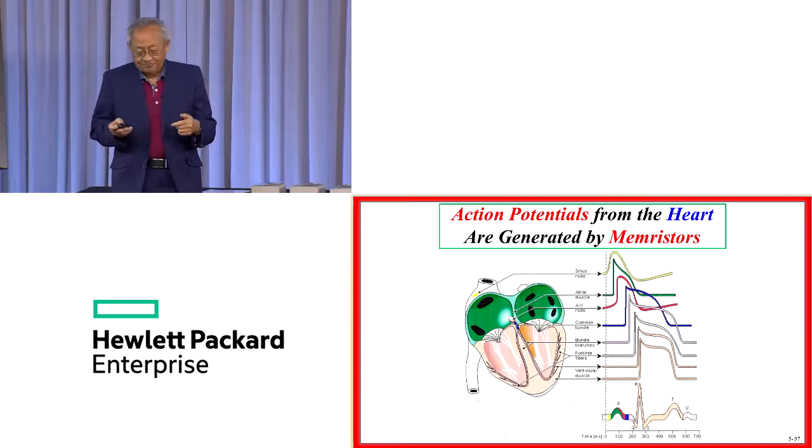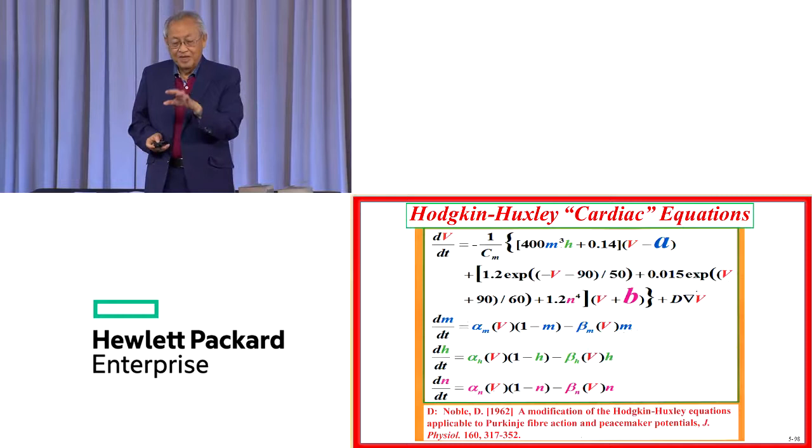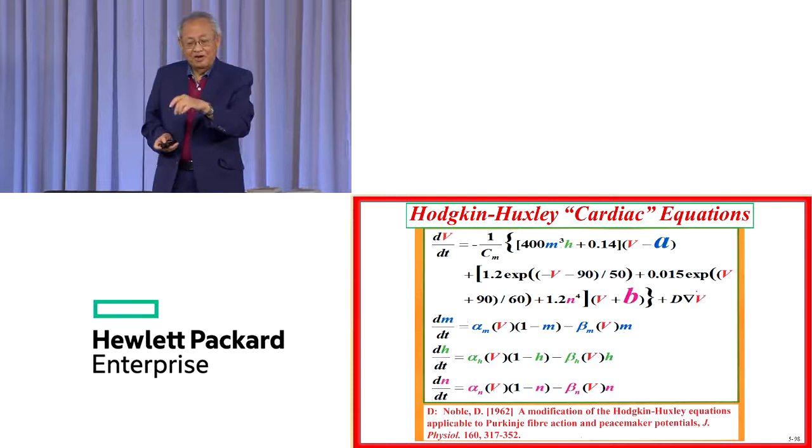Therefore, this is the same Hodgkin-Huxley equation, except that there are two parameters, A and B, that have been introduced. A and B are essentially two batteries, if you interpret it properly. And this will be the key parameter in my next slide here, because we're going to tune A and B and see what happens, okay?